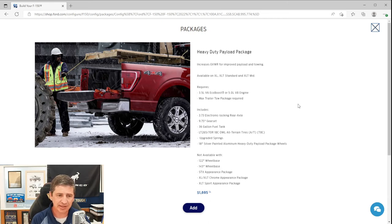So you can't get this with the STX appearance package or your XL chrome appearance package too. It doesn't mention the black appearance package, but I think that's supposed to be in there because it's not available with those. Now it doesn't say it's not available with your FX4 off-road packages or your Rattler package, so it should still be available with those. So that's something if we want to add more payload, if you have the 5.0 or the EcoBoost, then you want to add this package.